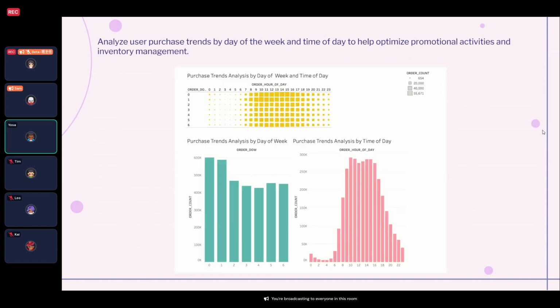And for the purchase habits, evaluating user purchase habits, we found that users are more likely to place orders during weekends, with peak order time between 10 a.m. and 6 p.m. These insights have been effectively visualized in Tableau, making the results more accessible and actionable. Yeah, hand to Tim and Amber.